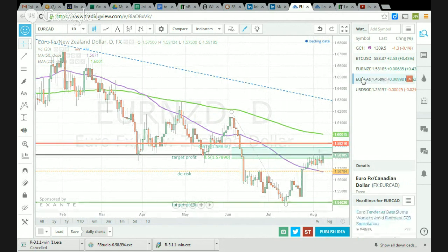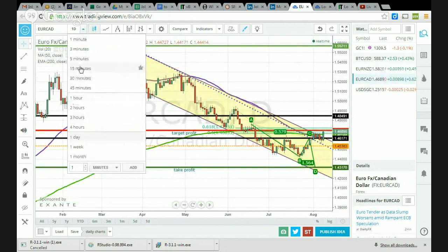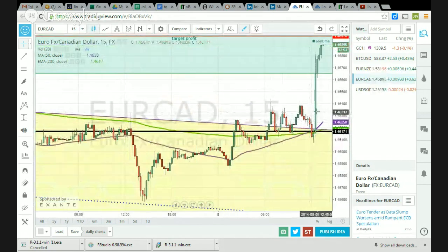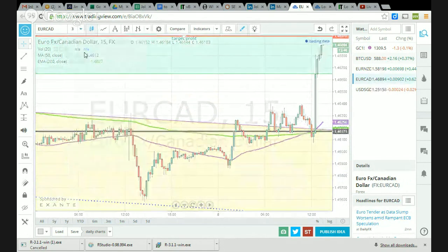Euro Canada, there must have been some news that came out of Canada or out of the Canadian dollar because it rallied incredibly here. Let's actually take a look at the 15-minute chart. Whenever you see something like this, it's all kind of normal, and then boom, this. Usually there's a news event and the market is reacting to that. That's when we see this. You may even be able to see it on the 3-minute chart.